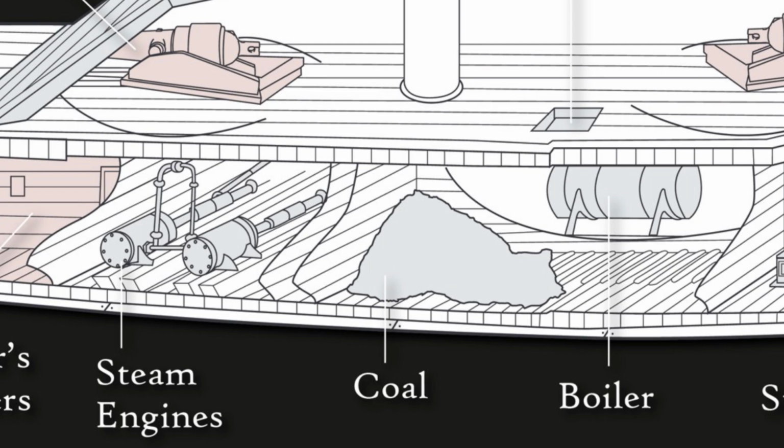Propulsion would be provided by two screw propellers, driven by two 200 horsepower steam engines, a testament to Confederate ingenuity in naval engineering. These engines were likely non-condensing steam engines, a common type used in steamboats and early ironclads during the Civil War. Non-condensing engines are simpler in design and less complex to maintain, making them suitable for wartime production and operation. The engines were powered by two boilers that generated the steam necessary to drive the propellers.